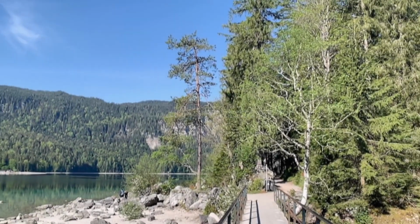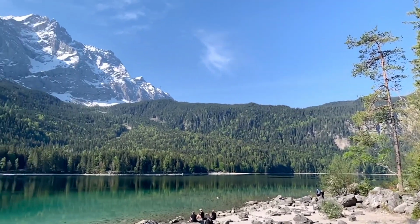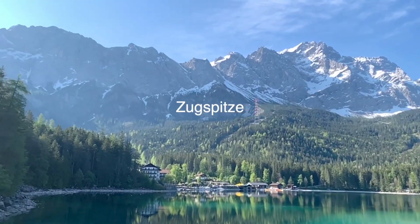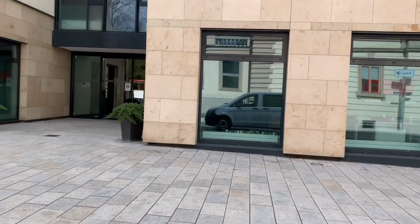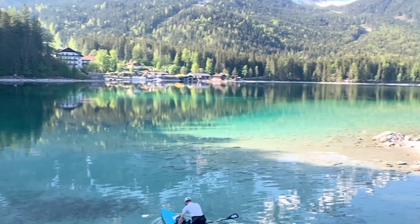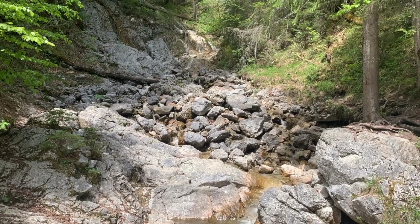The Eibsee, or Yew Lake, as we would say in English, is a lake approximately 100 kilometers outside of Munich. It is north of the Zugspitze, the highest mountain peak in Germany. To get to the lake, you can take a car or you can take public transportation. There are many little hideaways to lay on during the summer and a fun hiking trail that loops the entirety of the lake.